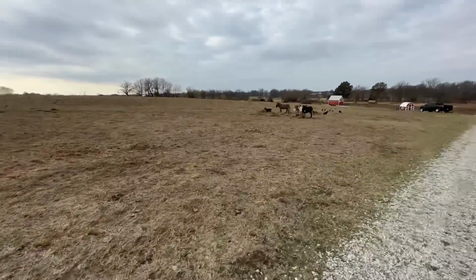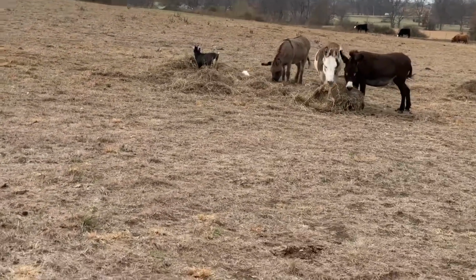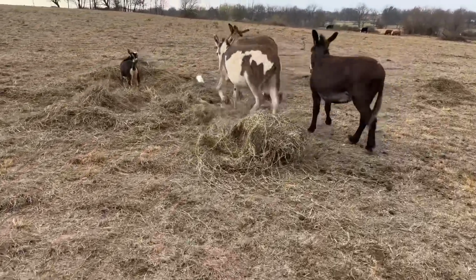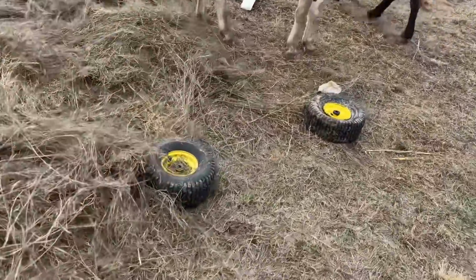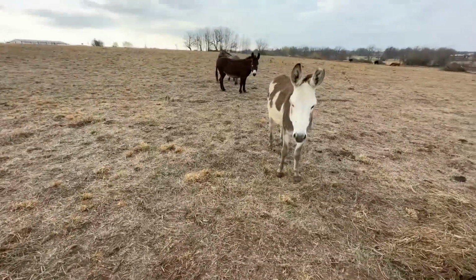Not ready, too windy. And this is pretty comical right here. So they kind of finished that bale, and I rolled it out yesterday and left it right here. So now they're all hanging out and playing in it, which, how did you guys get the tires over here? My goodness. These were on the back of the trailer, way over there. Who did that? Oh my goodness. I know exactly who did it.